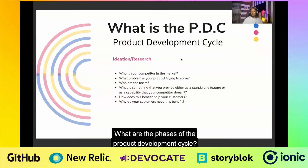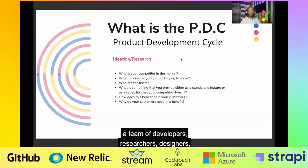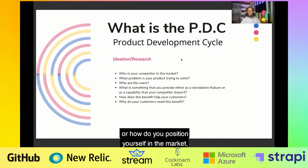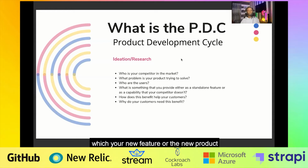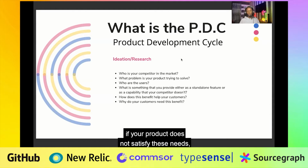What are the phases of the product development cycle? The first stage is the ideation and research stage. In this stage, the stakeholder presents his information as an idea to a team of developers, researchers, and designers, to develop a product that solves a user's need. It is important to have designers because designers are burdened with carrying out this research and finding out who the target users are, what they need, and what problem your product is solving. How do you position yourself in the market with your new feature or the new product that you're introducing to your users, and what benefits do these users derive from using your product? These are all important because if your product does not satisfy these needs, people will not want to use it.